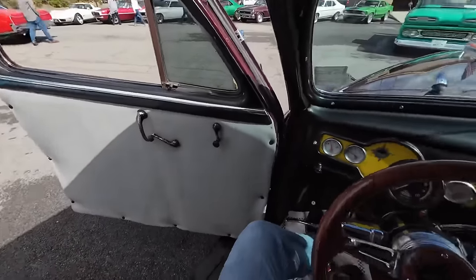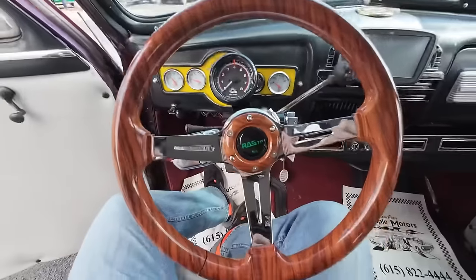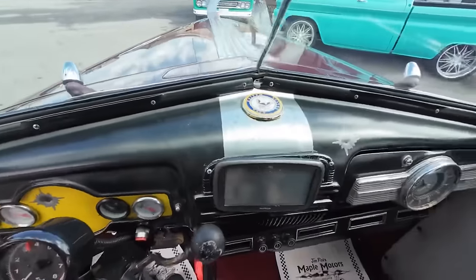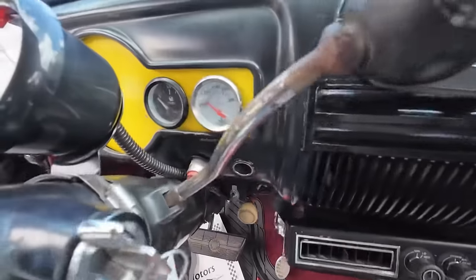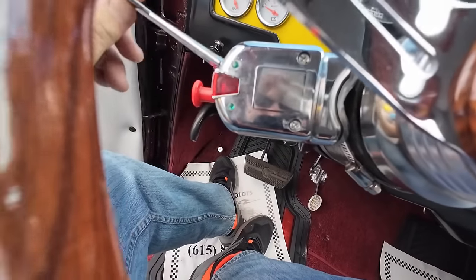Before we take off, we'll check out the interior on this one, and somebody has already upgraded it. We've got an aftermarket steering wheel here, too. Place those bets. Do you think the horn works? Coming across the dash, a little bit of character here. Got the gun hole, old navy up there, aftermarket gauges. Turn signals are already cutting on.